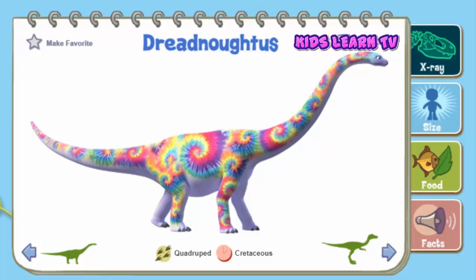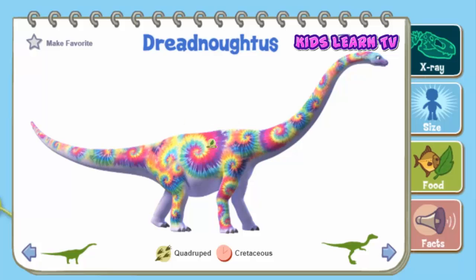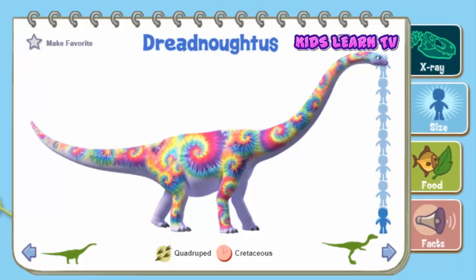Dreadnoughtus. Dreadnoughtus, whose name means fears nothing, was huge. In fact, it was one of the largest land animals ever to walk the earth. Dreadnoughtus was an herbivore. Its long neck allowed it to access a wide variety of vegetation, but its huge body means it probably had to eat all the time. This animal was about 7 kids tall.